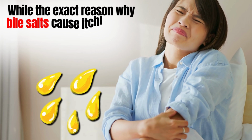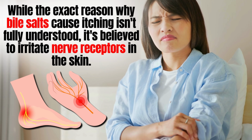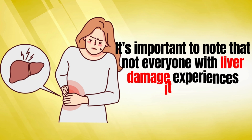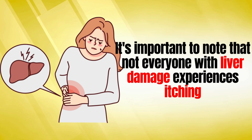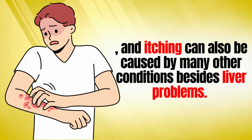While the exact reason why bile salts cause itching isn't fully understood, it's believed to irritate nerve receptors in the skin. It's important to note that not everyone with liver damage experiences itching, and itching can also be caused by many other conditions besides liver problems.